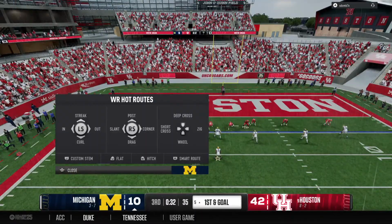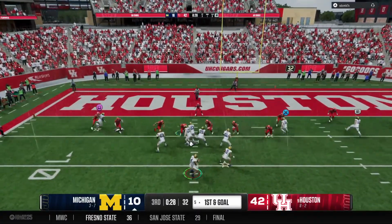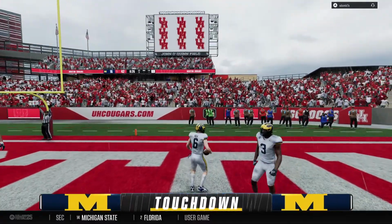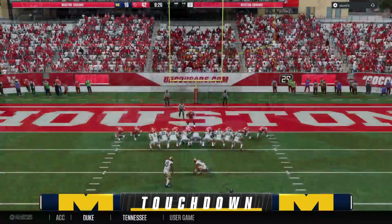And the Wolverines line it up with a 1st and goal. Wants to go up top. Bought a little time, lets it go. Touchdown, Wolverines! And they made it to the house when they found that 6 points waiting on them.